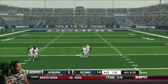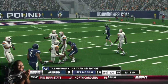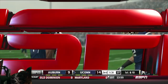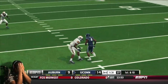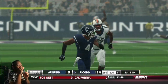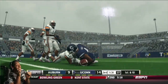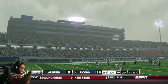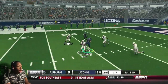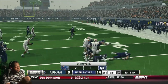Once and for all. He's hit immediately. I heaved that shit deep. As soon as X lit up, I said, "Yeet!" No! Give me the ball. Give me the ball, motherfucker.